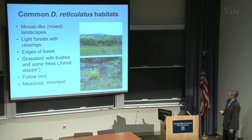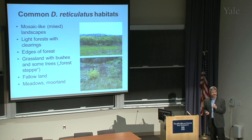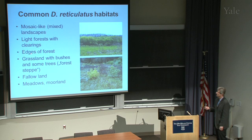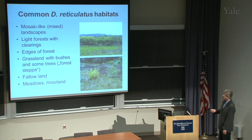Dermacentor reticulatus habitats. Ixodes ricinus is a wood tick. In principle, Dermacentor reticulatus is not. It likes open landscape, mosaic-like, mixed landscapes, light forest with clearings, also the external edges of forest, grassland with bushes, fallow land, meadows, moorland.